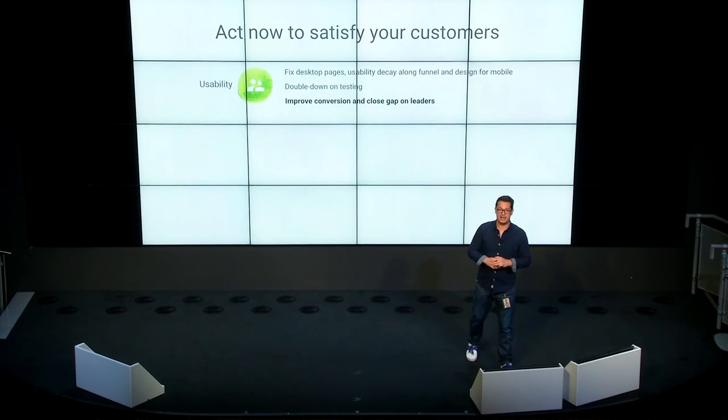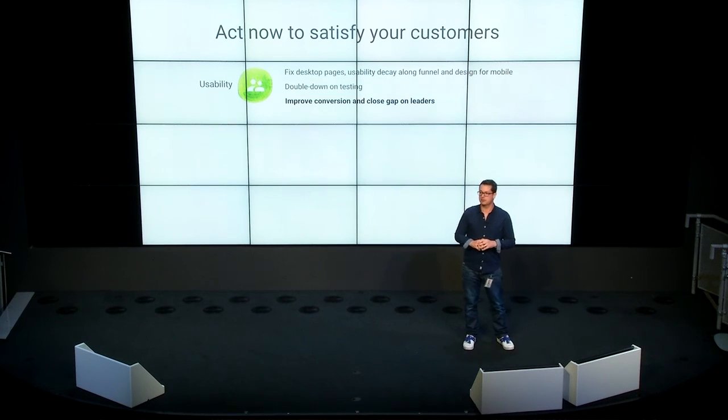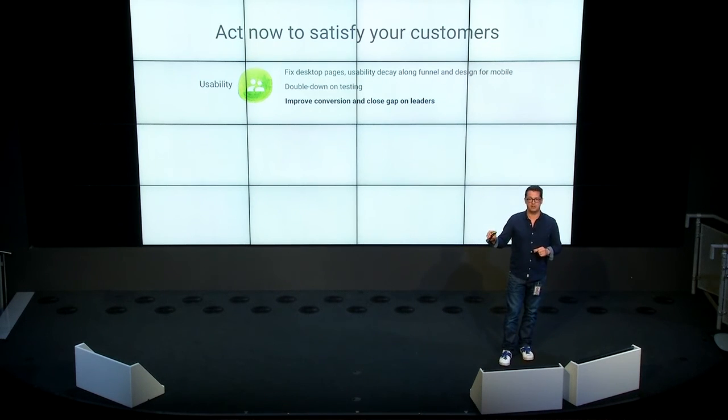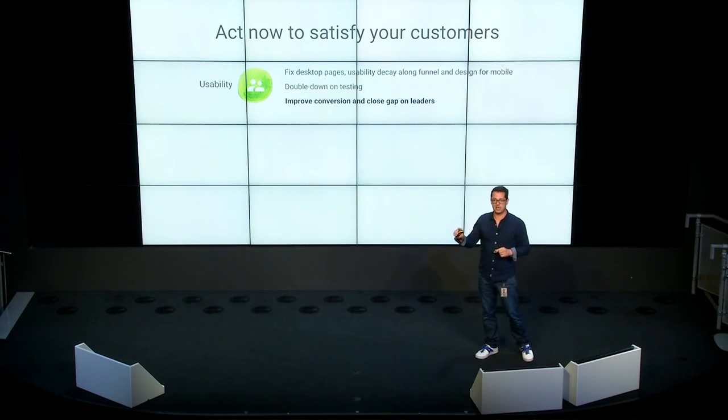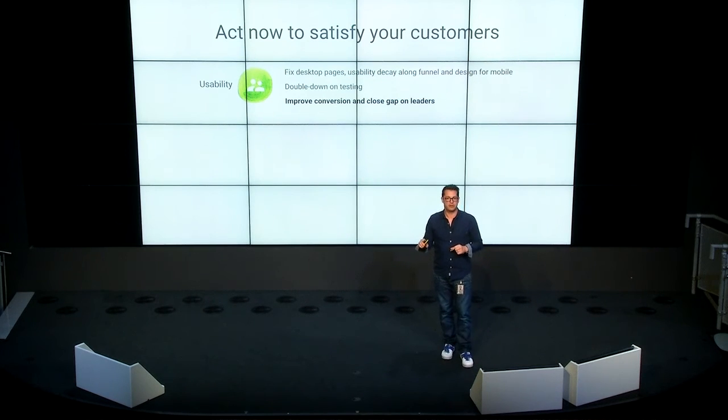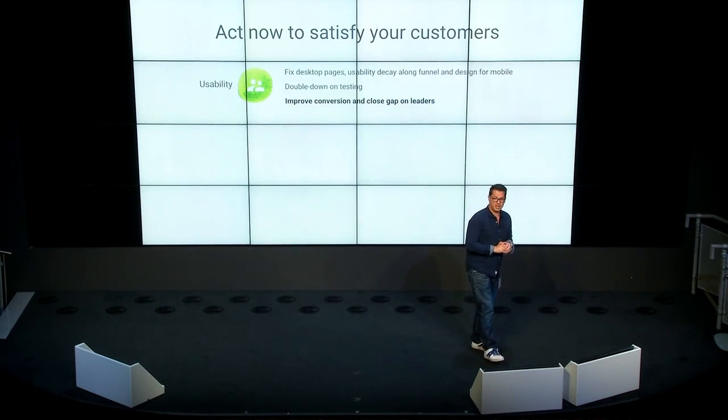So what should you do next to act? To summarize, for usability, fix desktop pages, especially finance sites. Monitor the usability decay as you go along the conversion funnel. Customer interactions get more important the further in you go, so the experience, if anything, should improve rather than decay. And design for mobile. These are mobile consumers. They expect a native app type experience.